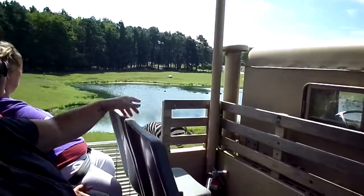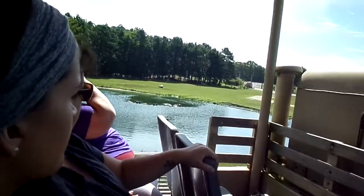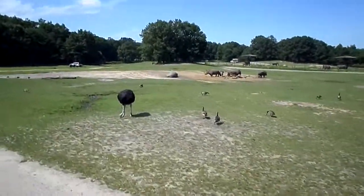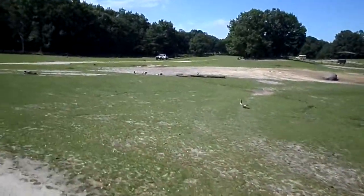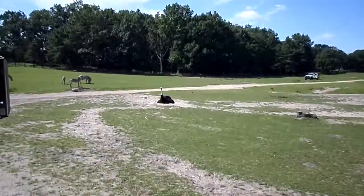To the left, you're going to see our water buffalo. These animals are what we call beasts of burden because they were used on farms for the heavy lifting and for pulling carts around. So basically, they performed any of the jobs that were considered a burden for people to have to do. And look at that! The geese made it all the way to Africa.